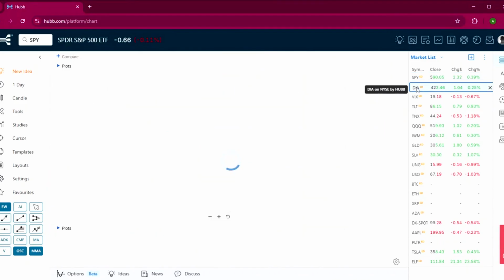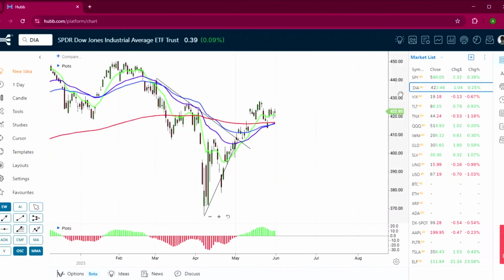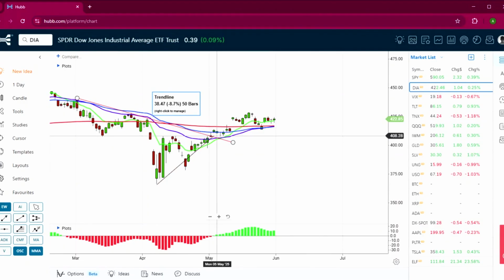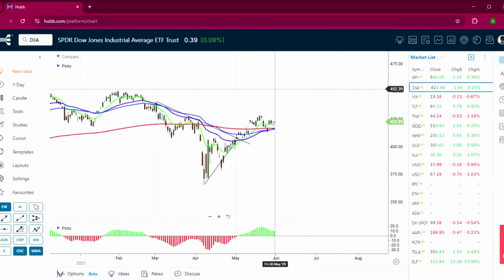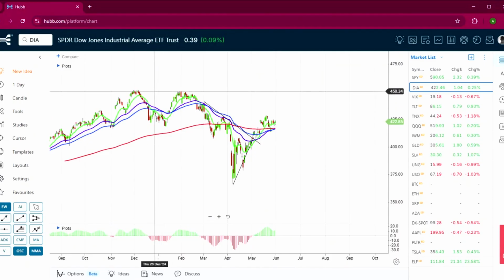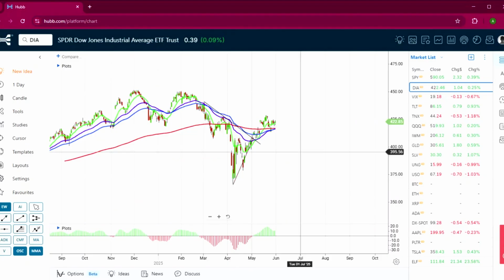Let's go on to the DIA and show that a little bit. You see a very similar pattern, a breakout pattern of the triangle to the upside. We see this also holding the moving averages. I do see this potentially moving higher, though it's hard to say how fast this will take place. We do see some resistance up here about the 450 level, and if we have any sort of downside again, we see about the 375 range that it potentially could drop to.